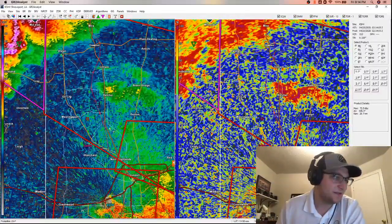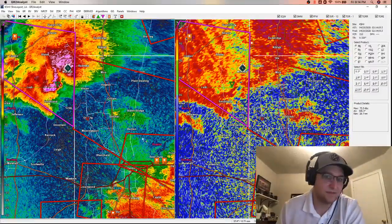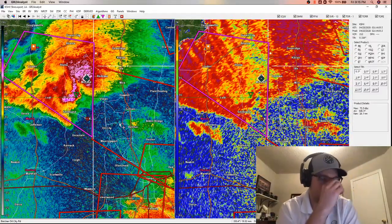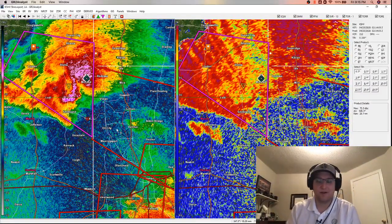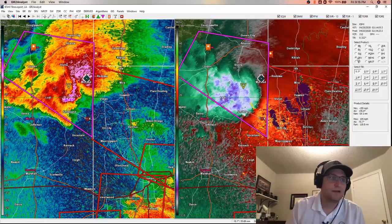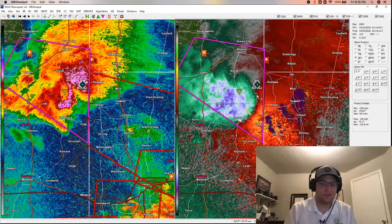Belcher, Benton, North Highlands. This whole area here is going to likely see some hail. I think probably up to golf ball size as it continues moving southeast. Very possible to end up being even bigger than that. And well, let's see what the rotation's like. Oh, yeah. I don't know if there's a tornado with this. There's going to be a real area, a very strong one.